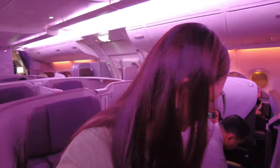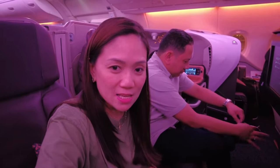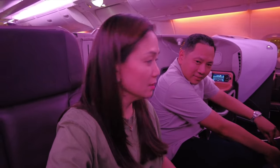Inside the flight. This is our first time flying SQ in A380 business class. So this is the biggest seat that we've had so far, to be honest. So we're amazed. I won't hide it. So I'll show you our seat.